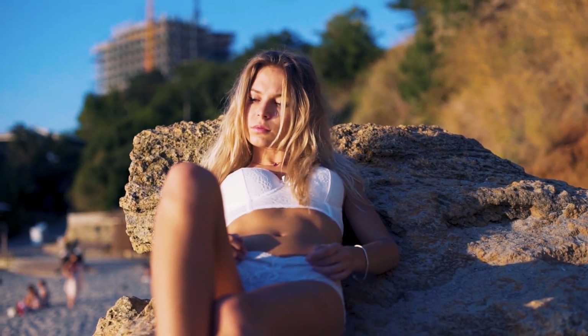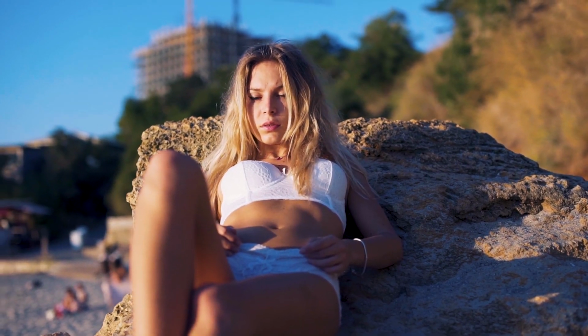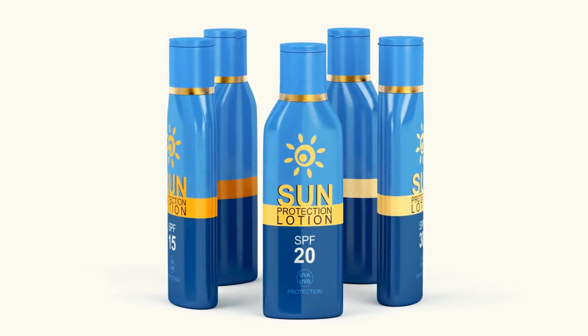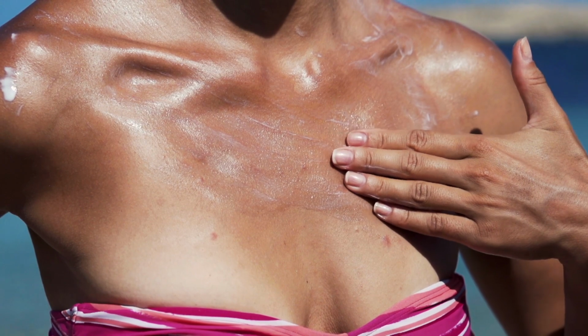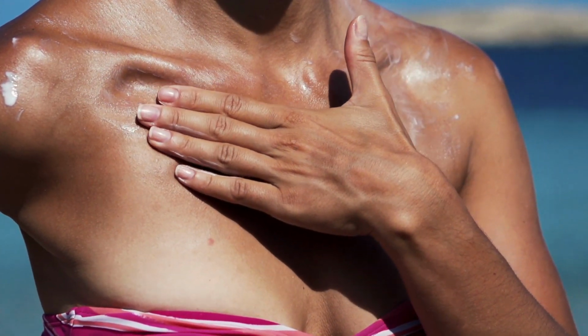Number 13. Sun protection. It may seem a contradiction, but coconut oil can also protect your skin from the sun, as long as it's used correctly. While it's not strong enough to work as standalone sunscreen, its natural SPF of 4 to 5 can be a useful assistant. In the case of sunburn, rub coconut oil into the affected area to stimulate healing and reduce swelling.